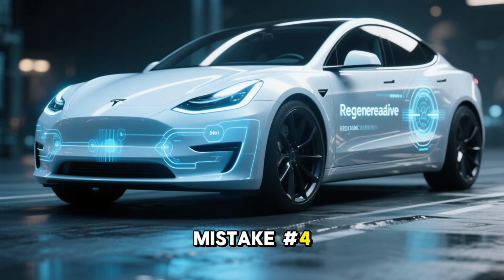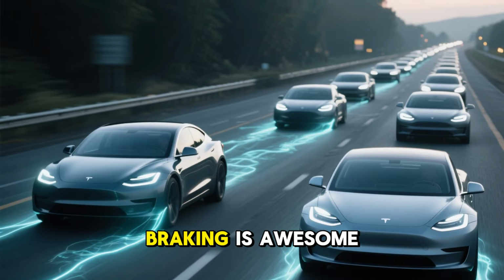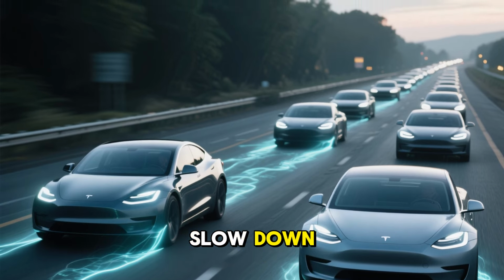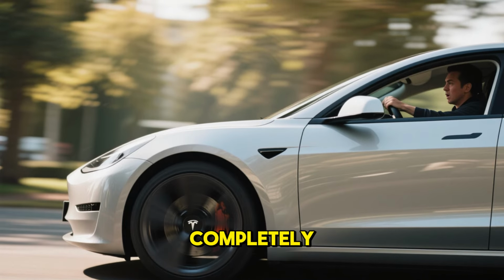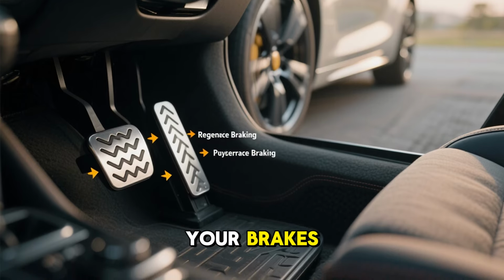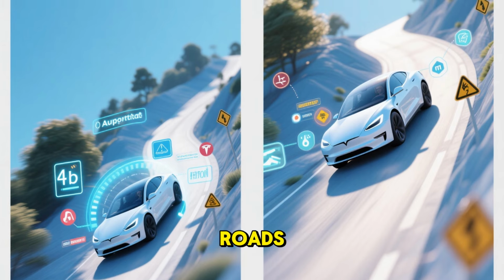Mistake number 4. Relying too much on regenerative braking. Tesla's regenerative braking is awesome. It recycles energy every time you slow down. But new drivers often overestimate it. They lift off the accelerator too early or assume it'll stop the car completely. Remember, regen braking slows your Tesla but doesn't replace your brakes. Use both systems smartly, especially in emergencies or steep downhill roads.